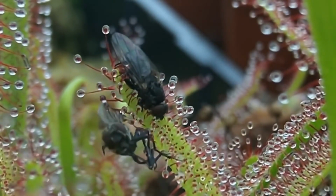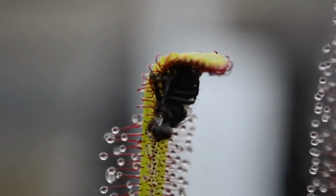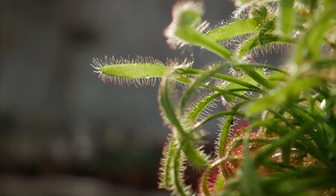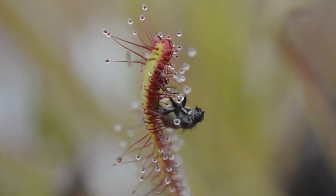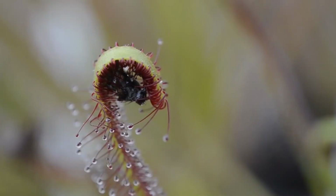So what can this plant do to make up for the lack of nutrients in the soil? Well, eat insects, of course. Just like many of the plants I have here today, the Portuguese sundew fascinates nearby insects with a tempting aroma. This then makes the insect get closer and ultimately get trapped by a sticky substance on its leaves.